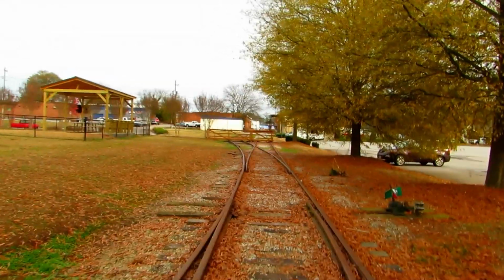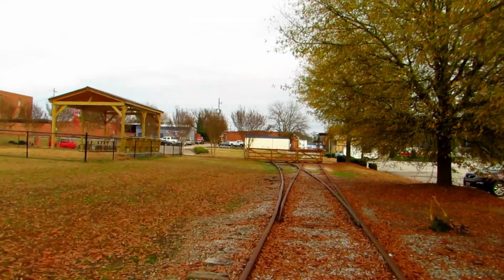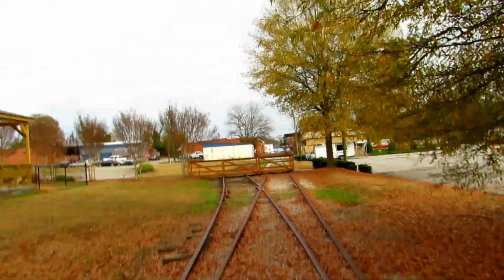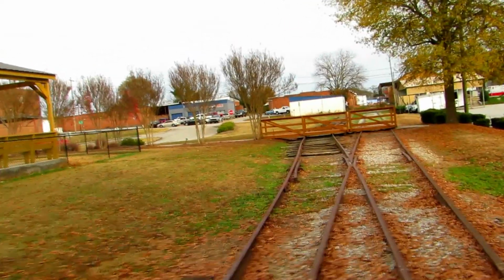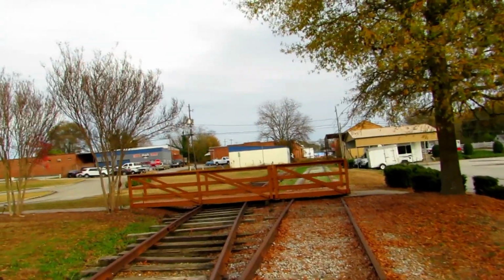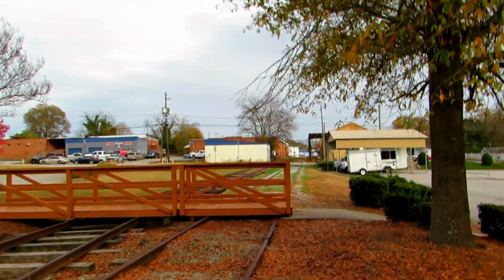Presently walking down to the Hartwell Depot since they've restored it recently. Figured I might go and take a look at it, see if anything new has been done since I was there last. You can see where they tried rebuilding a siding here, and that just seems to have stalled out. See, somebody's made a bootleg railroad crossing right here, if you could even call it that.